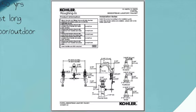Now, this is a roughing in document. If you browse Kohler's website and you find a fixture that you like, they allow you to print these sheets. These are the sheets that you give the contractor or the plumber so that they know how large your fixtures are and how to plan for them. Roughing in is the process of getting all the pipes installed and then capped and pressure tested before the fixtures are installed. This happens fairly early on in the construction process.